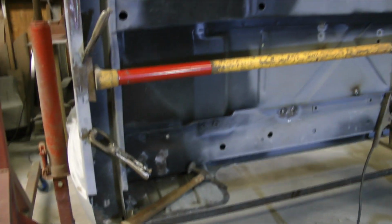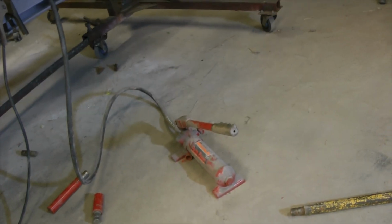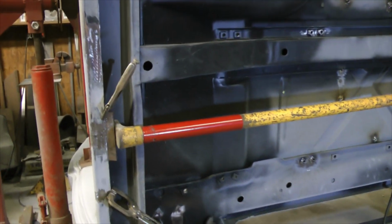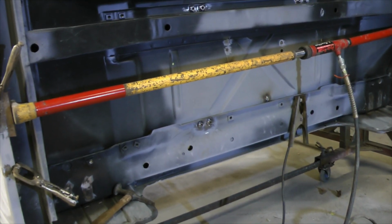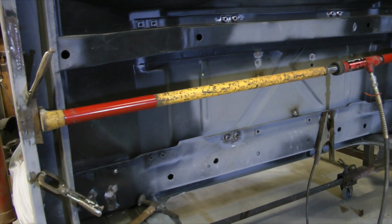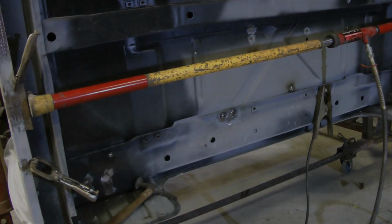And then, I didn't show the jack. There's the hydraulic jack, just a pump jack that you pump. I'm not going to leave the camera on for all the welding. I'm going to weld it, let it cool, and then we'll come back and, depending on how bad it looks, whether I'll show it or not. So I'll come back when I've got something more to show.